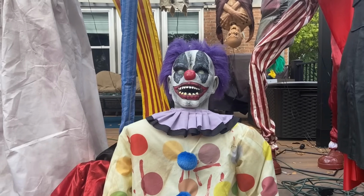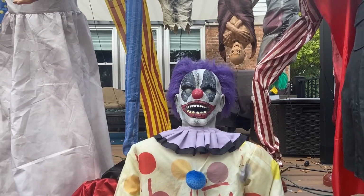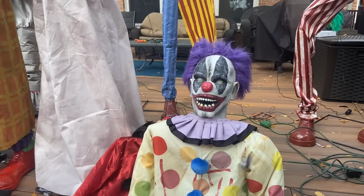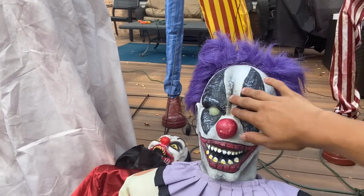Next is the Thrashing Clown. This guy is also from Clown Train, just like Bloody Bag of Jokes. Another very rare and wanted one, but he is awesome. Get him to trigger.